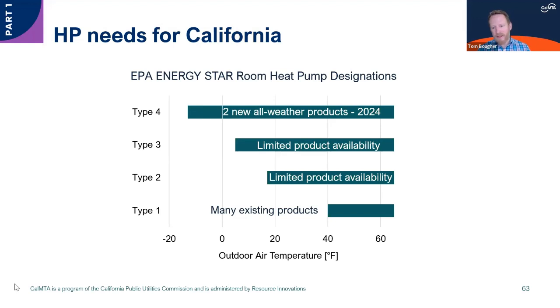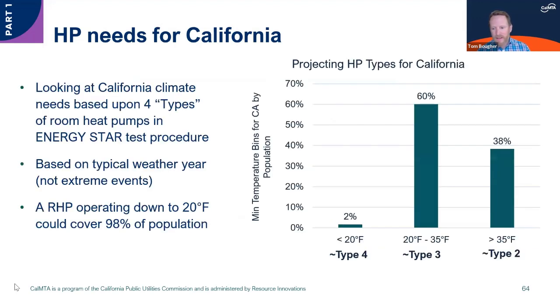And one thing I want to note is, exciting news, Elaine may talk about it, but there may be something dropping in between type 2 or 3 recently that they were talking about at Energy Star. So good to know that there may be more products coming. Next slide, please.